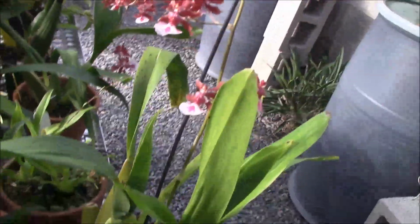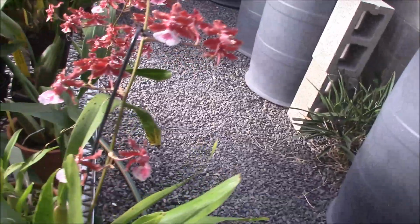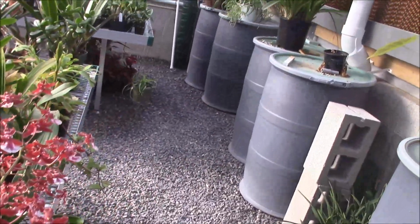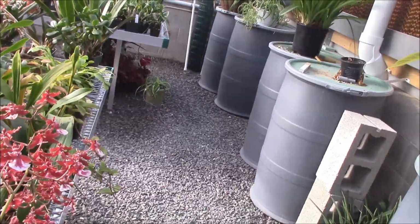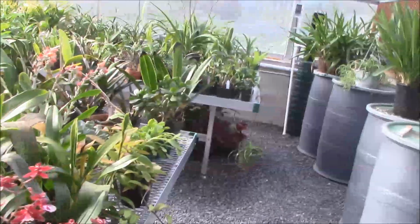It's in sphagnum moss with good drainage. It needs to be potted up into something probably with a little bit more drainage, although the root ball is pulling the water out as fast as I can put it in.